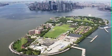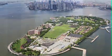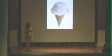And this is what it looks like today. But the important thing to remember is this image, because it's shaped like an ice cream cone. That is important. Ice cream is actually one of the seminal experiences on Governor's Island now, but that is our image. So the theme of this conference is, of course, inspiration, experimentation, and collaboration.